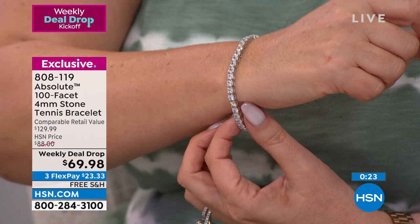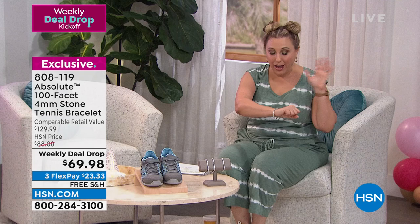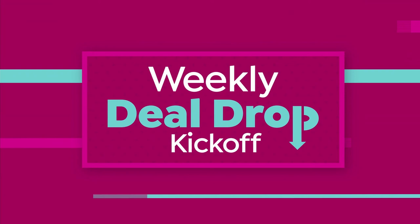We've got it from a comparable retail value of $129.99 down to $69.98. You can choose your cut on this, either the cushion, the heart cut, or a round, and then you choose your size. Small fits a wrist 6 3/4, medium is 7 1/4, and the large is 8 inches long. I'm wearing the 6 3/4, the smallest one. Look how gorgeous this is. You would not be afraid to take this on vacation, to wear it breakfast, lunch, and dinner. And it's also platinum plated sterling silver, so it's all precious metals as well. So I wanted to mention that. All right, that was quick, Rob.